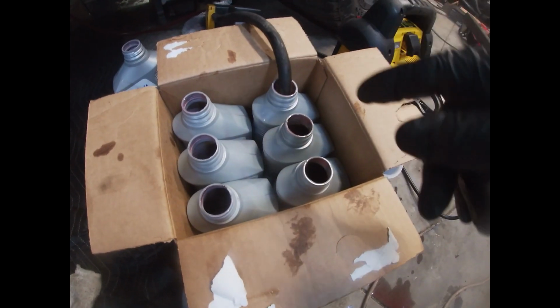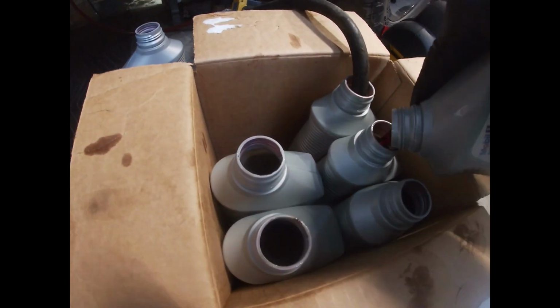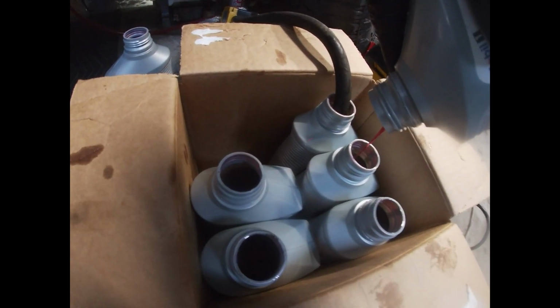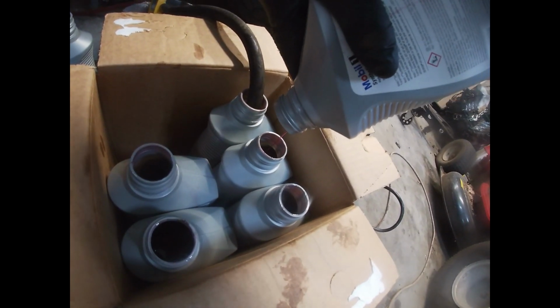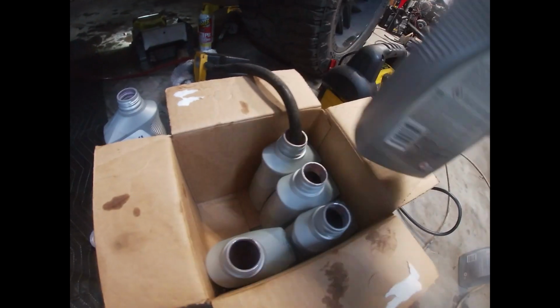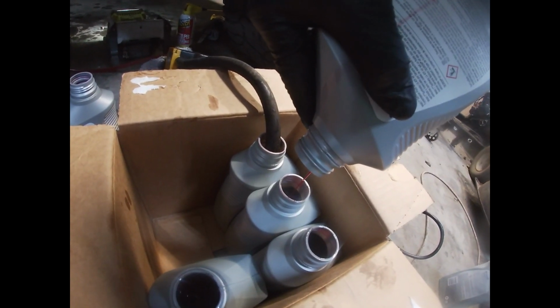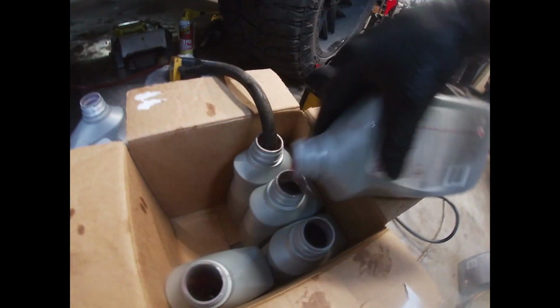Here's the way I'm pumping it in. I rigged up a little bit bigger hose to my pump there. I got this one, I know it's kind of hard to see, it's dark here, going up into that hole into the transmission. And then I just opened all my quarts up, and there's a little bit in each one from the pump. I'm gonna pour them all back into one so I don't waste any. It ain't much, but every little bit helps, right?